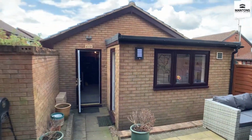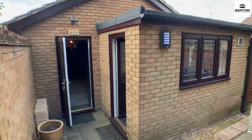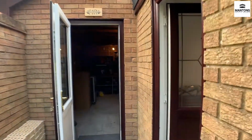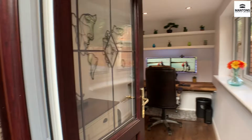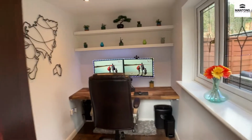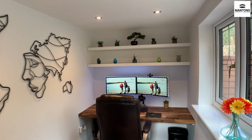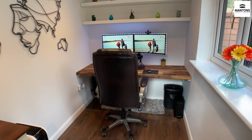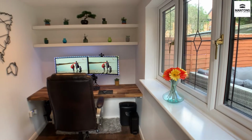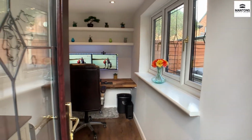Okay, in addition to that, you can see here we've got an extension which sits alongside the double garage. This is currently used as a home office. But this is virtually brand new. So this has all been replastered, rewired, got a brand new roof. Absolutely an ideal space if you're looking to work from home. Natural light coming in as well.